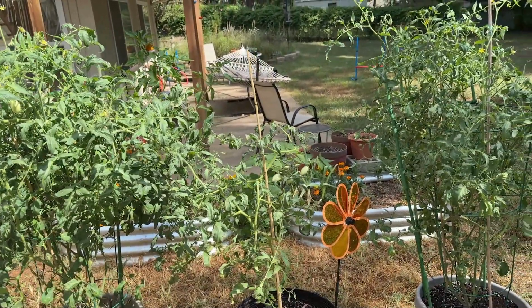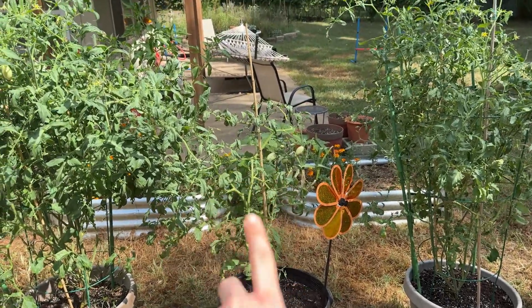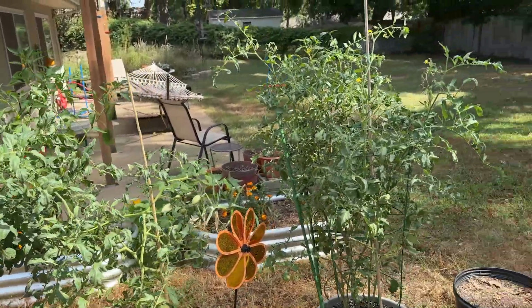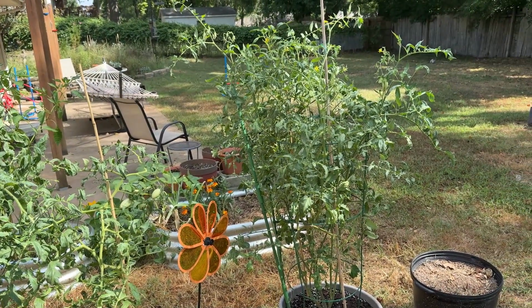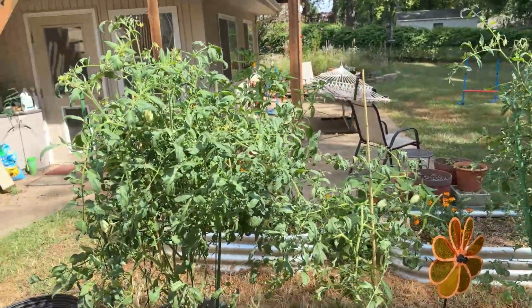It's a variety I bought from Botanical Interest. This one here in the middle was planted later, which is why you see it on kind of a shorter, smaller side. I was really hoping that we would have some really good success with the Romas this year. This is my first year growing Romas, and I've never had any type of success. So any ways to squirrel proof, let me know.